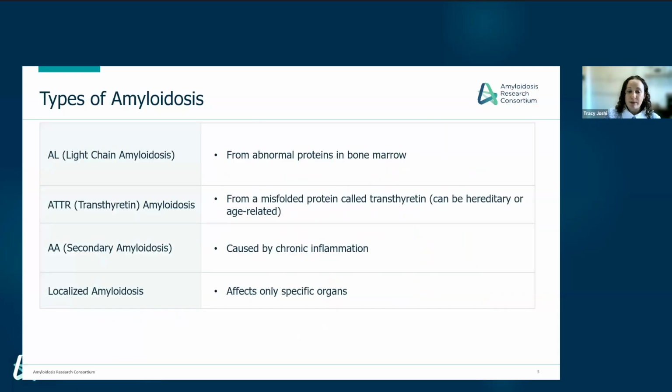There are several types of amyloidosis, but the most common types include AL amyloidosis, related to bone marrow producing abnormal proteins. ATTR amyloidosis involves the transthyretin protein, which can misfold due to aging or genetics. AA amyloidosis is usually a result of long-term inflammation. Localized amyloidosis is where deposits are confined to one area, like the skin or the bladder.